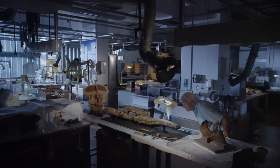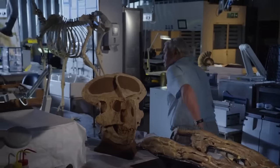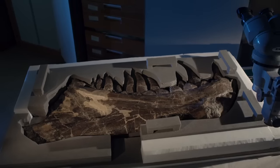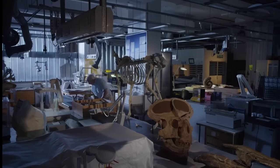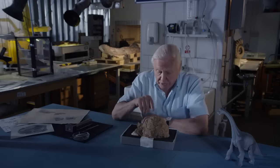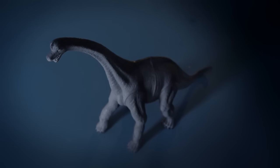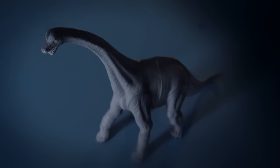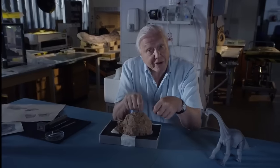This is the laboratory where the museum prepares its fossils for study and for display. It's here that they painstakingly remove the excess rock to reveal the fossils in all their extraordinary detail. This is the fossilized egg of a dinosaur, one of the first to be discovered. And it was found close to some bones of a sauropod dinosaur. Sauropods, this is the model of one, were gigantic vegetarian dinosaurs that wandered around on four legs. There are lots of different species of them. They're found all over the world, and they're the biggest land animals that have ever existed.